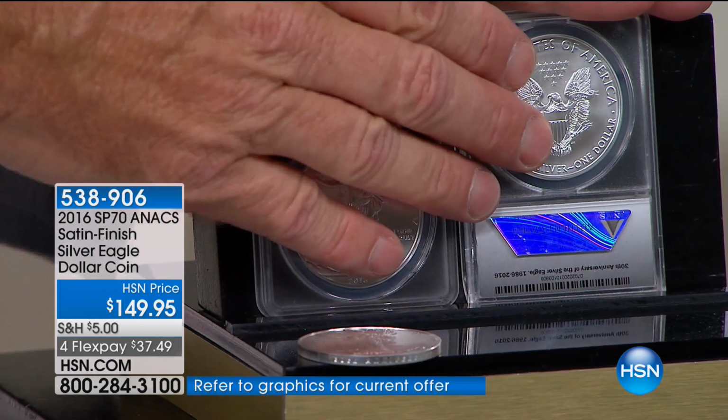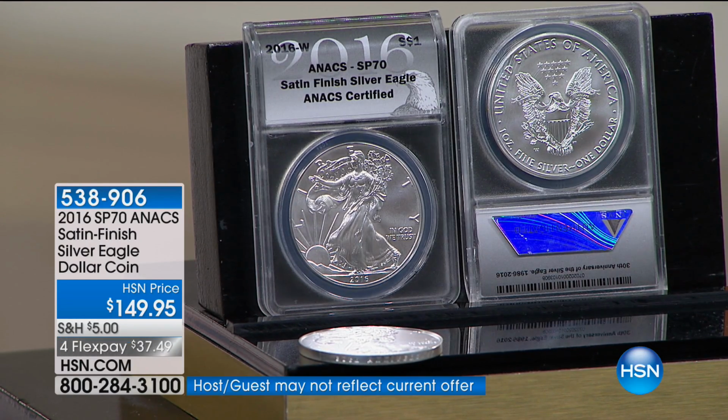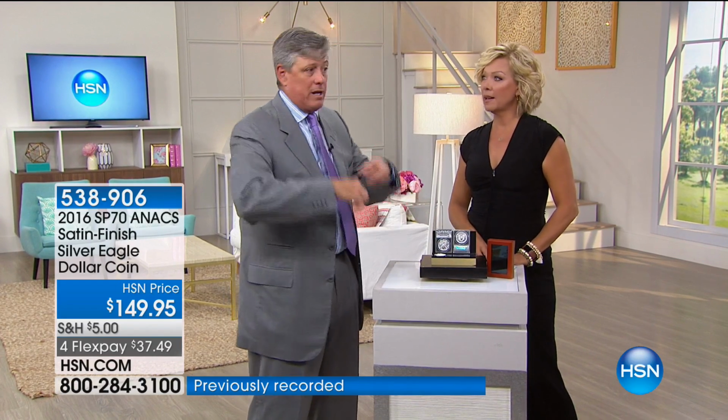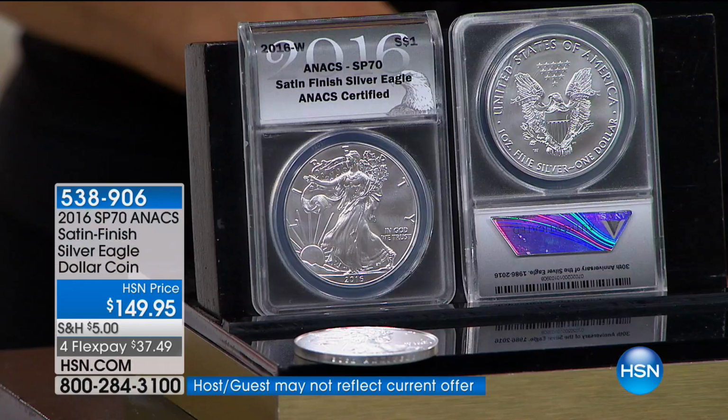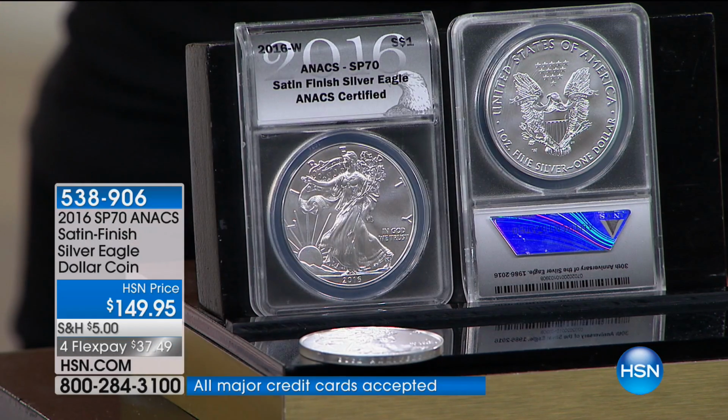Now, I've got these at $149. They're going to do the 2017 Satin Finish American Silver Eagle, and I think they come out in about 2 weeks. It's $149.95 for the brand new one that just came out. So you're getting this at original issue pricing. Please understand, you're getting this at original issue pricing. I will sell these for more. I will not sell them for less. And that's a critical opportunity. Now, we're very, very busy. We are.